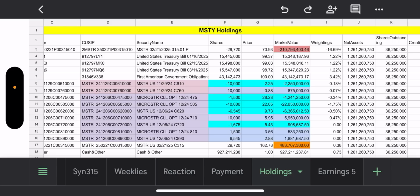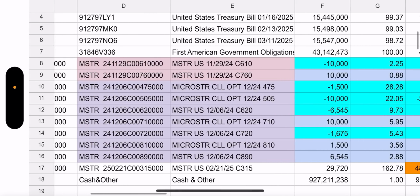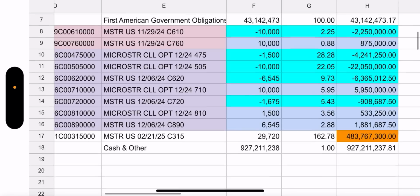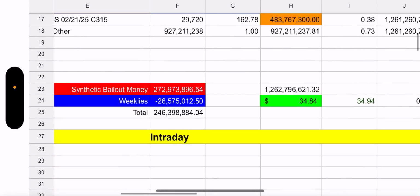All right, so here's the holdings again. These holdings are just getting a little annoying to look at. Way too much going on, but what are we going to do, right? Anyway, the synthetic is still in a great spot. Again, in pink, I highlighted what expires this week, so we'll see how that goes. And everything in purple is for next week. Again, we'll see how that goes.